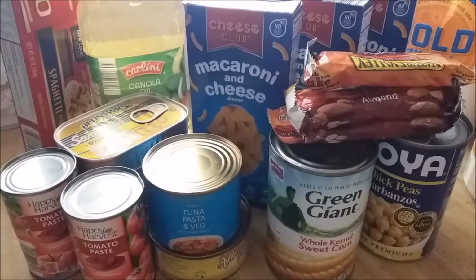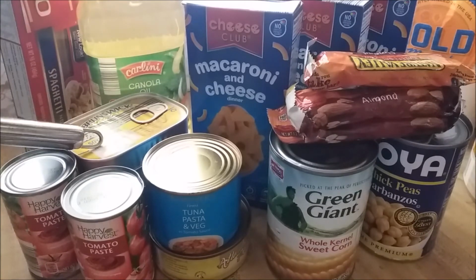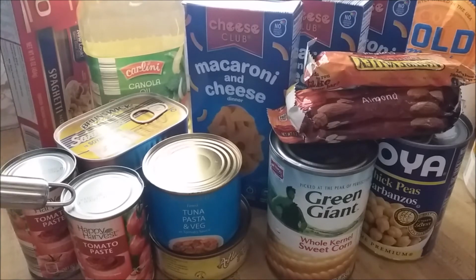So let me share with you what we got today. All right, it's quite a bit. So this is one section. I have another section to show you. So I have here some spaghetti. This is a canola oil. This is some sardine here, about 3 tins of sardine, 2 tins of tomato paste.